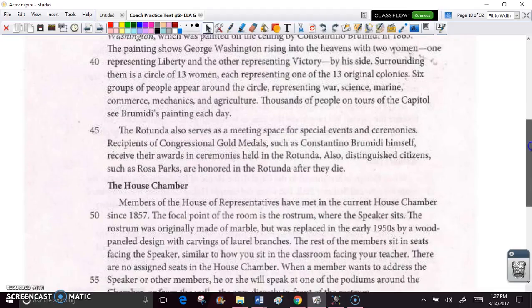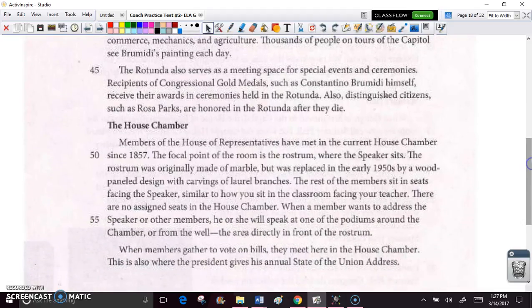The Rotunda also serves as a meeting space for special events and ceremonies. Recipients of congressional gold medals, such as Constantino Brumidi himself, receive their awards in ceremonies held in the Rotunda. Also, distinguished citizens, such as Rosa Parks, are honored in the Rotunda after they die.